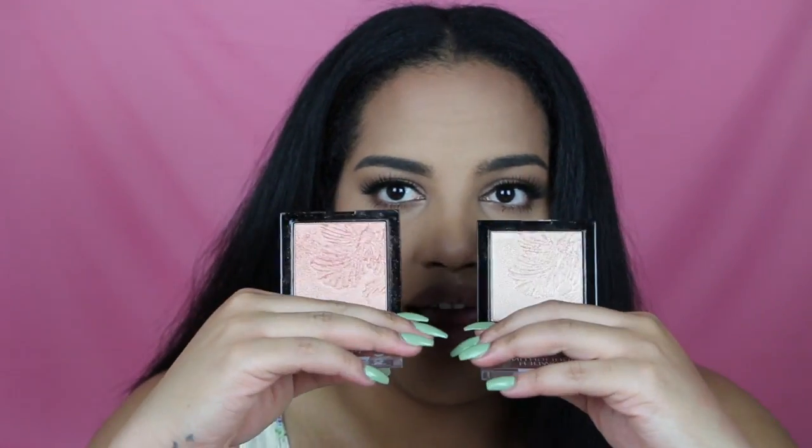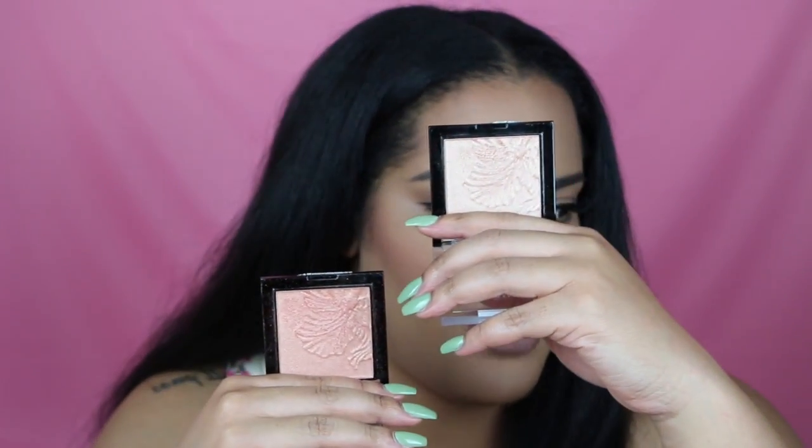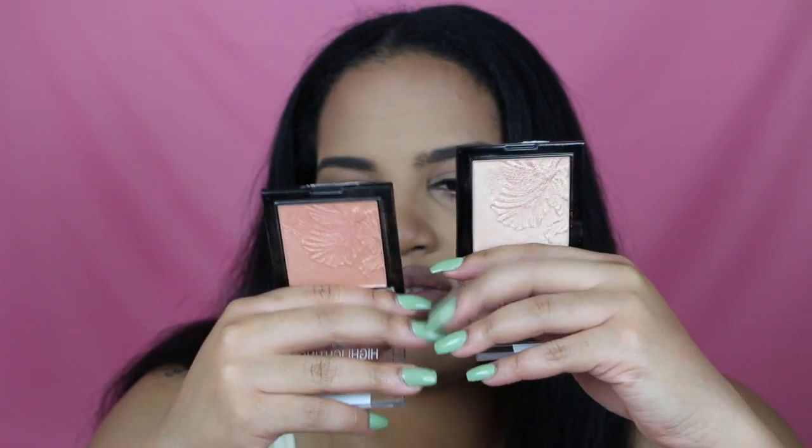Now for two highlights that I absolutely adore. They're very inexpensive, and you guys are gonna know what these are. These are the Wet n Wild highlight. This one is Precious Petals, and then this is Crown of My Canopy. They're so pretty. Precious Petals, I think I'm gonna put this on. Do I want to put Precious Petals?